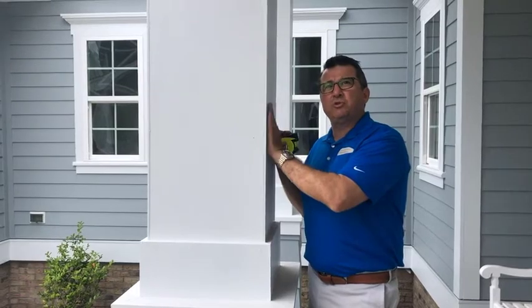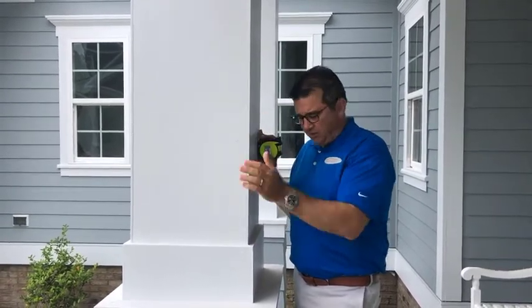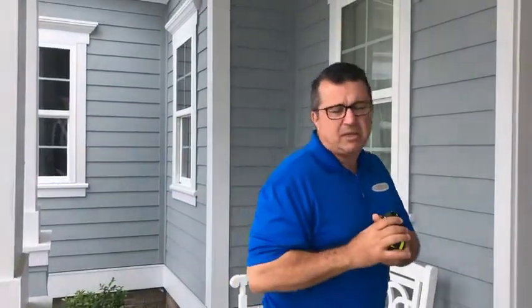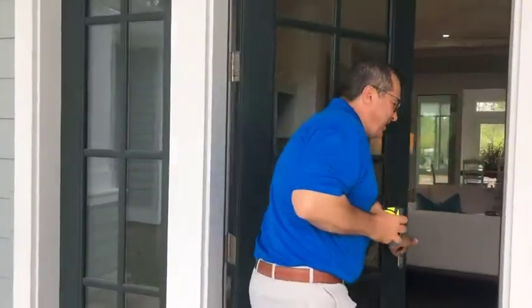But Haygood exclusively uses James Hardie on all exterior features of the house, trim, siding, and so forth. It's a really nice thing. It lasts a lot longer. Okay? Well, let's go on into the Harbour Town 3.